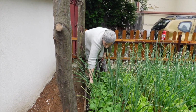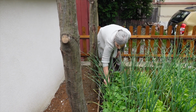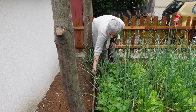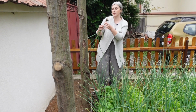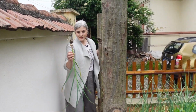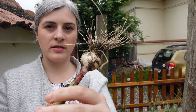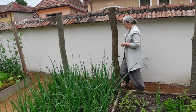But just to show you, I'm going to pull garlic out now. So far, it still has one more month to go, and it's not gigantic. This one is called Transylvanian softneck garlic, but so far, I'd say it's pretty good. And pretty delicious. Can you confirm it? Yes.